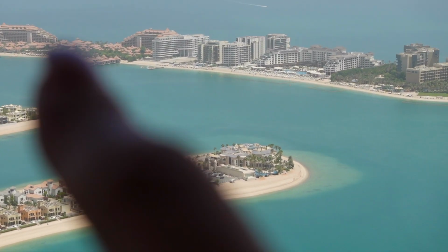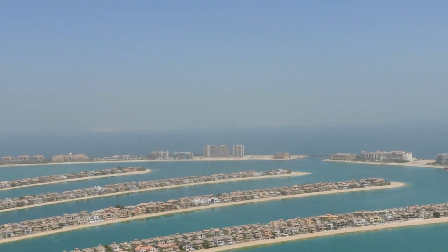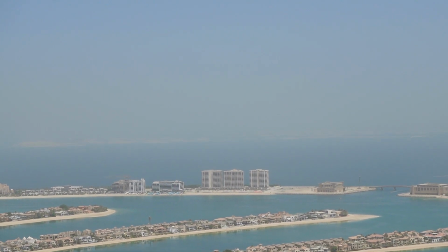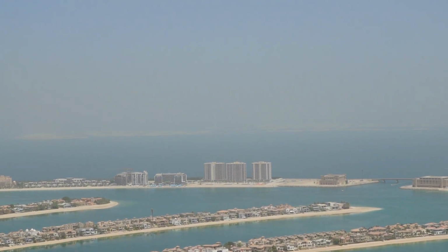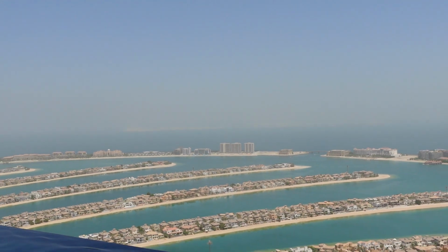Now, this little guy here that I'm circling, we actually found out from one of the staff members, it is owned by one of the most famous Indian actors in the world. That's where he lives. Now, it's hard to see. I tried to zoom in on it, but this is something we learned, which is super cool.